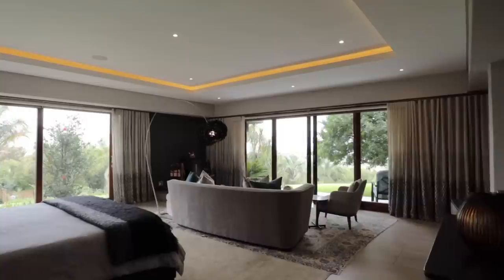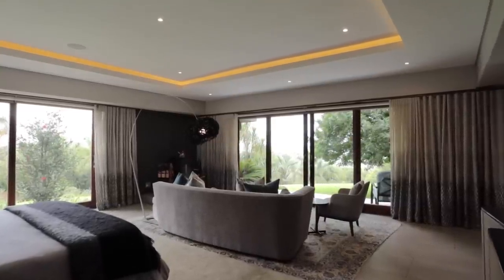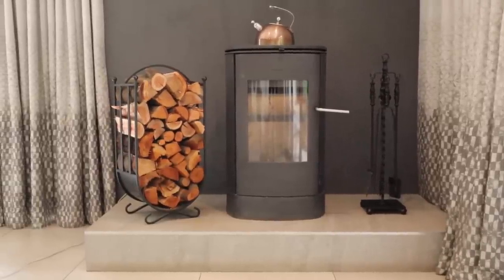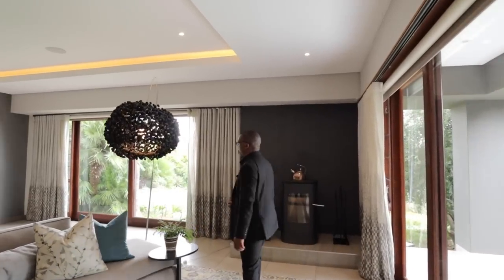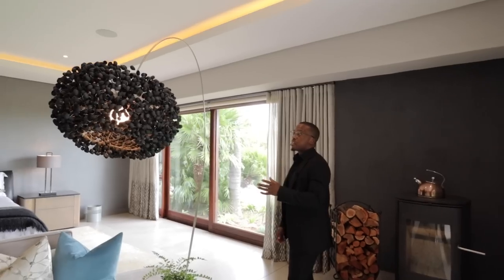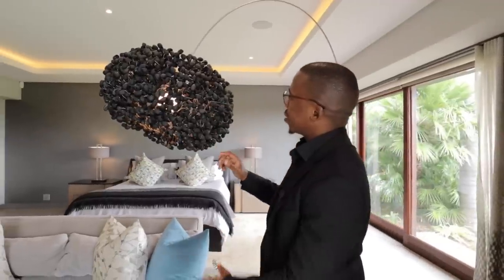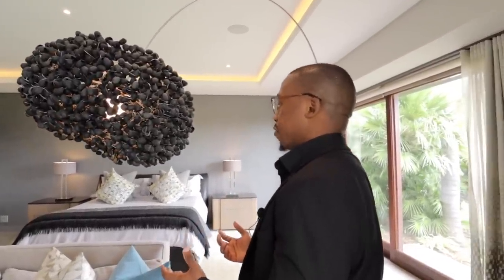So approaching the main area of the bedroom, you do have a secondary lounge area here, and then this entire bedroom, you can see the scale from here. Sliding doors opening up into the garden area, bringing natural lighting pouring into this room and brightening up the space. And I really love this light fixture. You do have these silkworm cocoons here, which are hedging the light fixture. Very stunning contemporary light fixture.